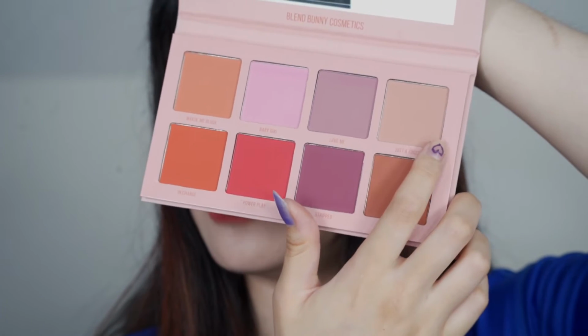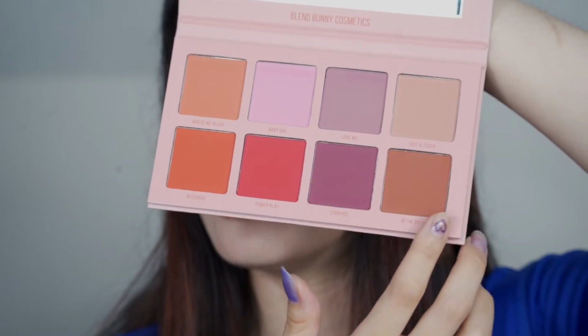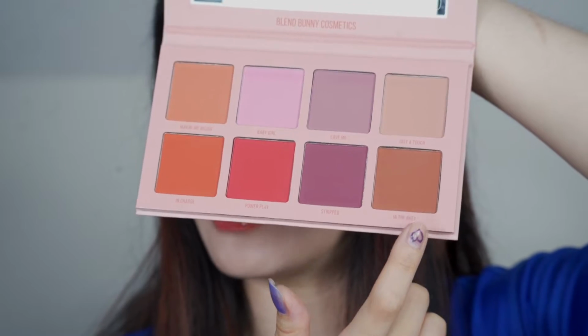I obviously have some blush on, so I'm gonna quickly go over what I have. For blush, because the model didn't have any blush on, I thought I would just do a continuation of my bronzer, which I used the NARS Laguna, and I would just do brown blush. So I reached into my Bare Cheeks palette from Blend Bunny and I used this shade. And then right towards the back to meet with the bronzer, I used this shade.